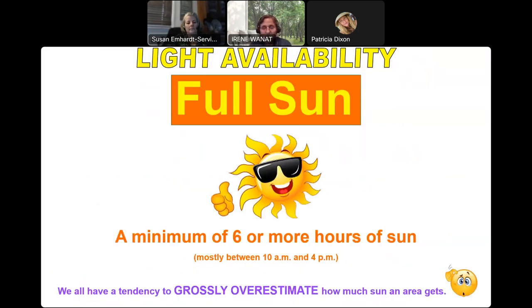So full sun, whether you like it or not, is a minimum of 6 or more hours of sun. And this is mostly between 10 a.m. and 4 p.m. And remember, the afternoon sun is the hot sun. So if you have this amount of sunlight, you have a vast variety of plants that you can have in your garden. And remember, you need to observe and check it out, because that's really important. You don't want to be buying plants that will die because they don't have enough sun.